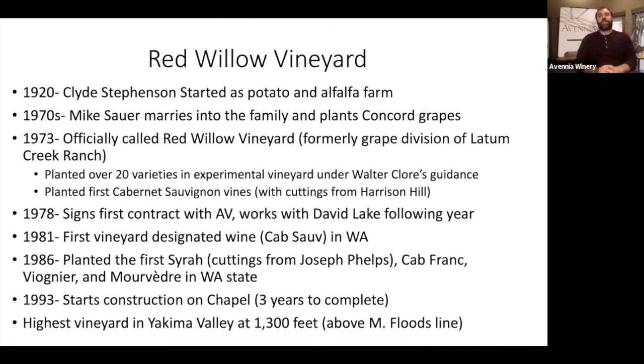But Red Willow, I'm just going to talk about two vineyards here in Yakima. It's the two main vineyards we work with specifically, which is why I want to highlight them, but also because they have a lot of the history and the cachet for the Yakima Valley. So Red Willow started, as most vineyards did in Yakima, as a farm. So they grew potatoes and alfalfa since the 20s.